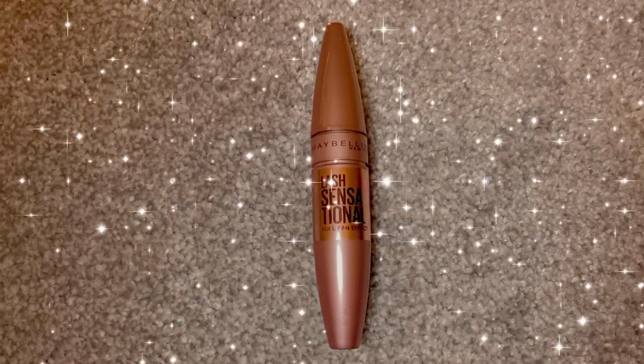Okay, so next I'm gonna go in with a bit of mascara, and then that's it for the eyes. It's just super simple. So this is the Maybelline Lash Sensational Mascara. I think this is really good. I've been using it for a while. It's the only mascara that I use religiously. Okay, that looks okay. I am not super blessed in the eyelash department. They look alright right now, but I got LVL not that long ago, so that's still there.